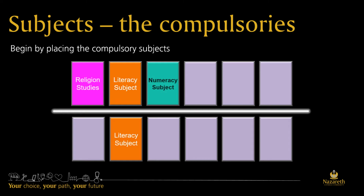So of course, being at Nazareth, religion studies is a compulsory subject, and that takes up one of those boxes, so a 1 semester subject. SACE has a literacy requirement, and hence a literacy subject needs to take up 2 of those boxes. There's also a numeracy requirement for SACE, which also needs to take up just 1 of those boxes. Let's talk a little bit about those 2 requirements.